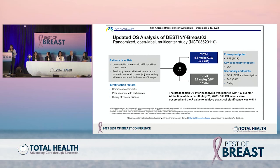So this is the most updated data from the DESTINY-Breast03 trial. And just to remind you, this is a randomized, open-label, multi-center study in which patients with unresectable or metastatic HER2-positive breast cancer were enrolled. These patients were previously treated with trastuzumab and a taxane in the metastatic setting or in the neoadjuvant or adjuvant setting if they recurred within 6 months of their therapy.